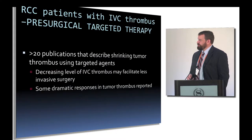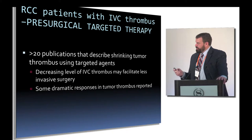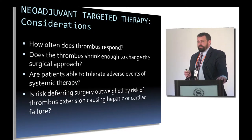So what about using pre-surgical targeted therapy? This had been a thing that was very talked about, and there were a lot of different case reports, many publications talking about shrinking the tumor using targeted agents. But we really need to consider, how often does it respond? Does it shrink enough to change the surgical approach? Are patients able to tolerate the adverse effects of systemic therapy? And is the risk of deferring surgery outweighed by the risk of the thrombus extension causing hepatic or cardiac dysfunction?